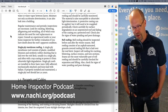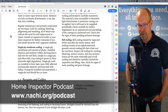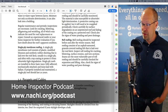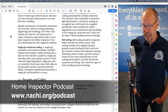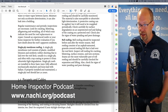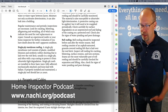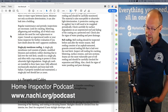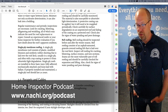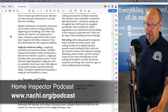Single-ply membrane roofing. A single-ply membrane roof consists of plastic, modified bitumen, and synthetic rubber sheeting that is laid over the roof deck, usually in a single ply and often with a top coating to protect it from ultraviolet light degradation. Single-ply roofs are installed in three basic ways: fully adhered, mechanically attached, and loose laid with ballast. If properly installed and maintained, a single-ply roof should last 20 years.